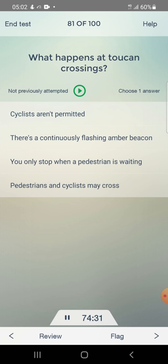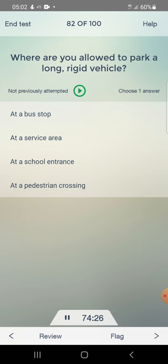What happens at a toucan crossing? Pedestrian and cyclist may cross. Where are you allowed to park a long or rigid vehicle? At a bus stop, at a service area, at school entrance, at a service area.